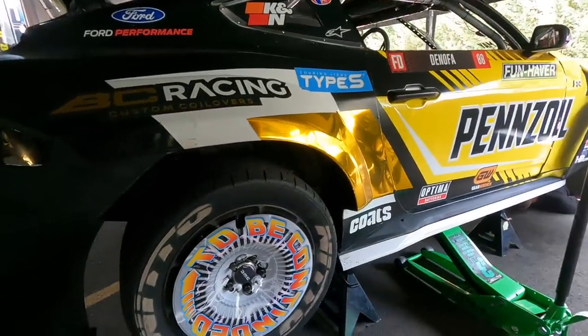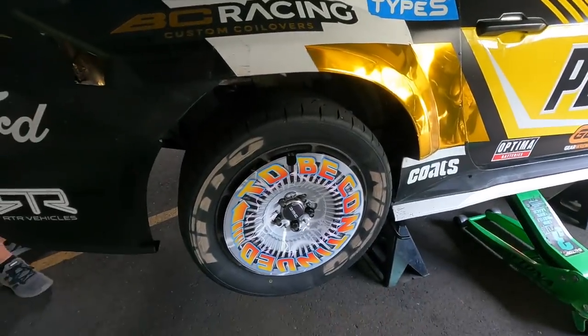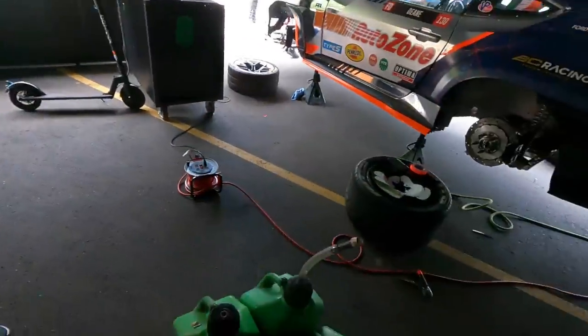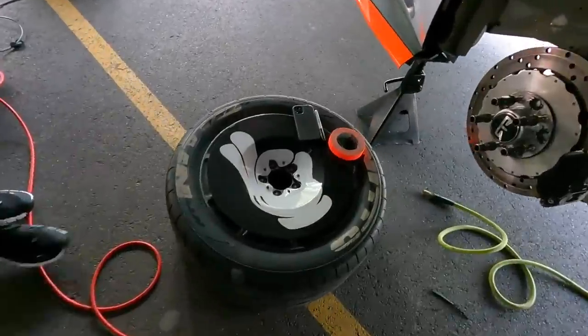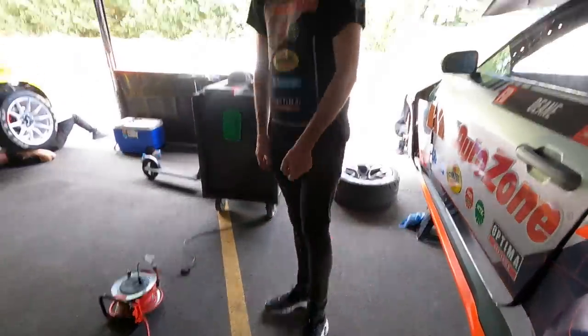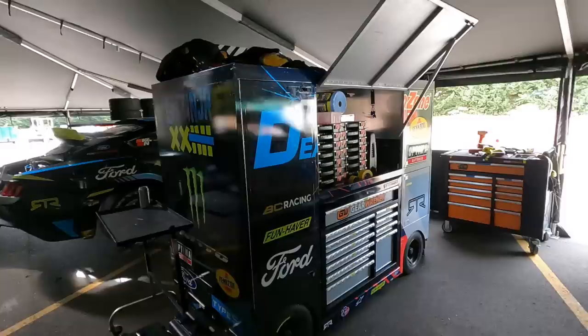Why is it "to be continued"? So it's just a bit of fun. Every car has different wheel covers at the start of every event. This one is a fun one. It's basically trying to catch people out in the burnout box, so I'm going to slide off people on the handbrake.